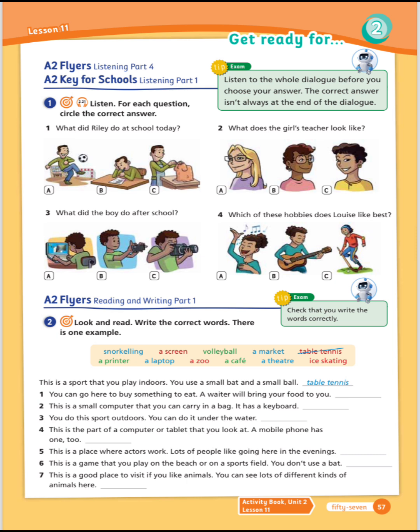Number 3. Did you do your homework after school? No, I didn't. I went into the garden because I wanted to take some photos. Do you have a camera? No, I don't. I use my phone. You can't take good photos with it. Do you look at the photos on your computer? Yes, sometimes, but I didn't do that today.